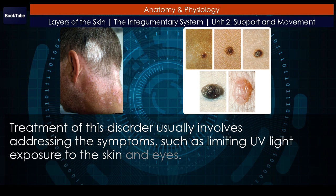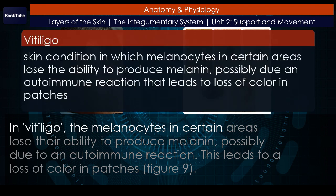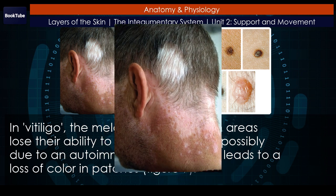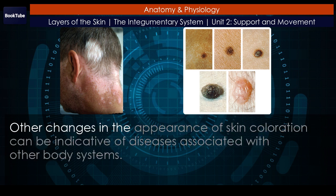the skin and eyes. In vitiligo, the melanocytes in certain areas lose their ability to produce melanin, possibly due to an autoimmune reaction. This leads to a loss of color in patches. Figure 9. Neither albinism nor vitiligo directly affects the lifespan of an individual. Other changes in the appearance of skin coloration can be indicative of diseases associated with other body systems.